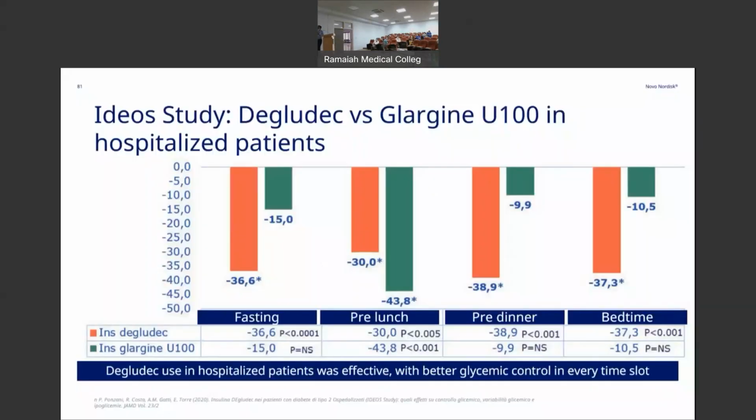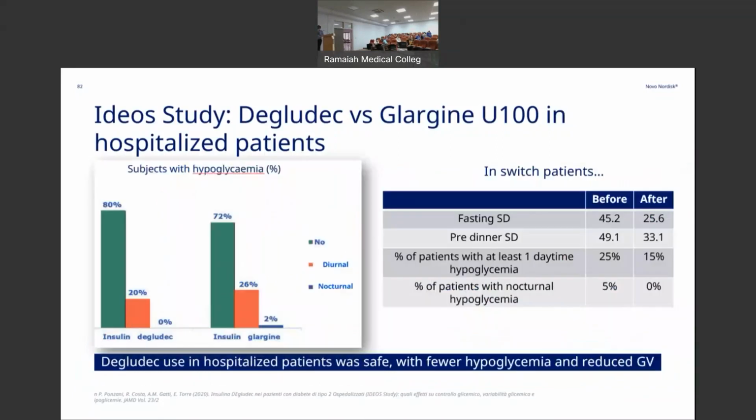So this IDEO study has shown degludec versus glargine in hospitalized patients. Degludec use in hospitalized patients was effective with better glycemic control. There have been a number of studies which have shown that degludec is as good as glargine insulin in controlling the sugars as well as preventing hypoglycemia. So there should not be a myth that it is not good for inpatients, because it's a myth that it's only used for OPD patients.